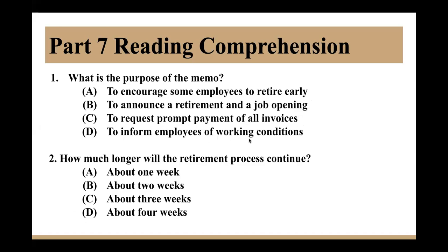So basically for the main purpose question in reading comprehension, I suggest that you be focused and look at the first keyword here. For example, to encourage or not, to announce, to request or even inform. Here we can see we got the main idea from retirement. So the answer we go for is B.